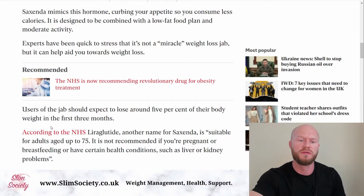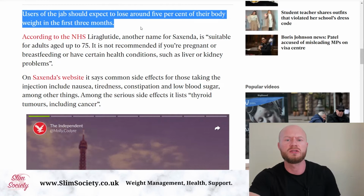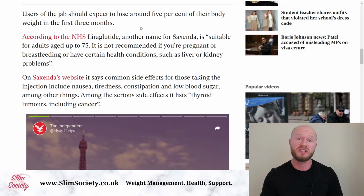So is it effective then? Let's continue to read on. Users of the jab should expect to lose around 5% of their body weight in the first 3 months. Actually, the advice of Saxenda themselves is if you do not lose, I think it's 4% in 16 weeks.